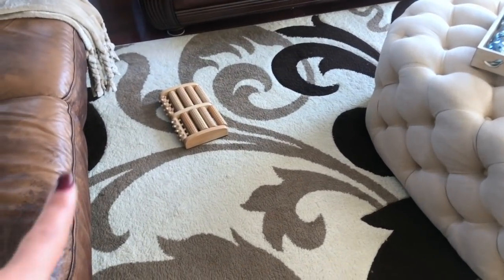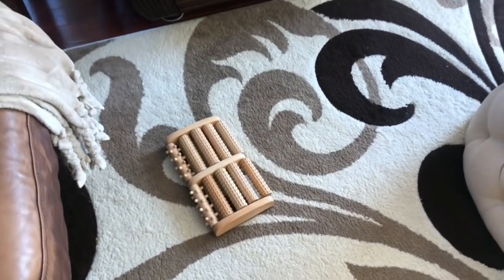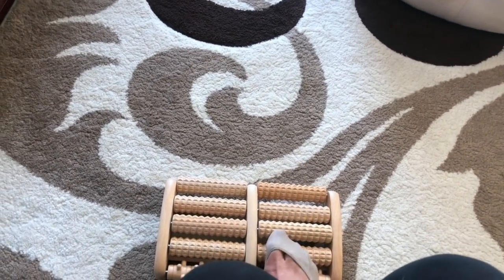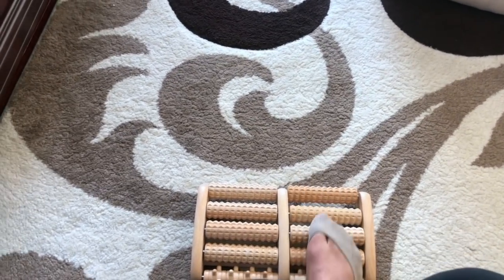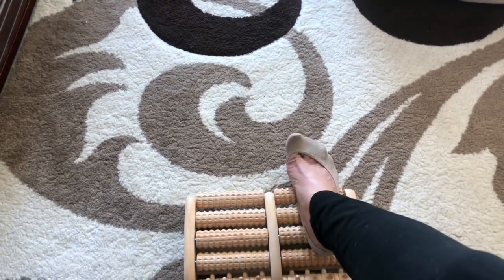And on this side, I do have this foot massager. I bought that from Amazon. And especially at nighttime, at the end of the day, you are tired, your feet are tired, and you just basically roll your feet back and forth and it massages your feet and it feels really good.